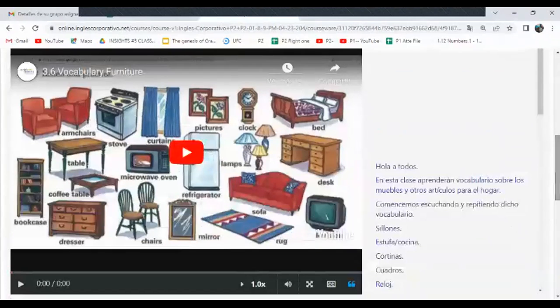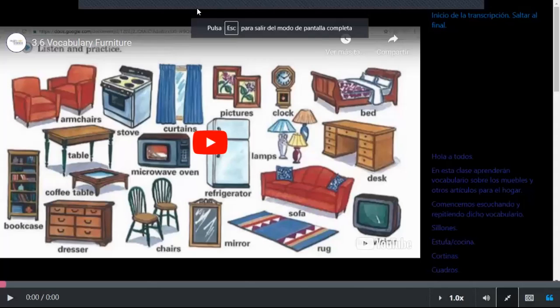Furniture. Those who are watching the video, repeating in your house, desactiven su micrófono. Here we go.